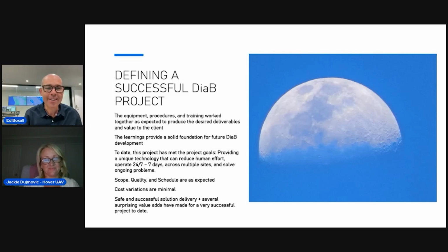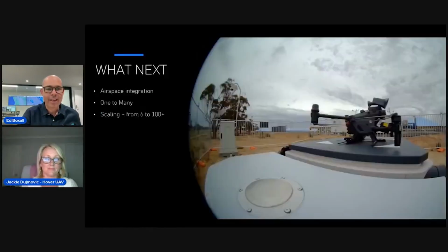There were variations. They were minimal, but ultimately it was a safe operation, or it is a safe operation where we're providing solutions to our client. And through this process, this is the best bit about this whole project, we're seeing so many interesting, surprising value adds that we can provide to the client using this technology. These drones carry speakers, lights, thermal cameras, and it's amazing what we've been able to say to the client. Hey, these are other things that we can provide to you, and they're super excited about the future.